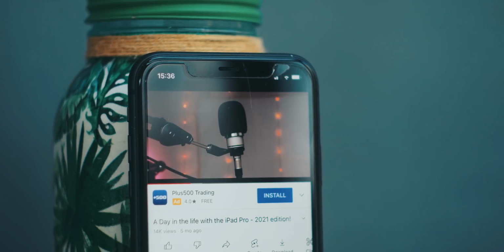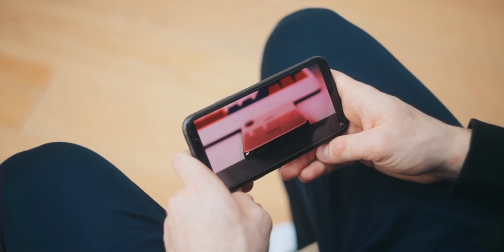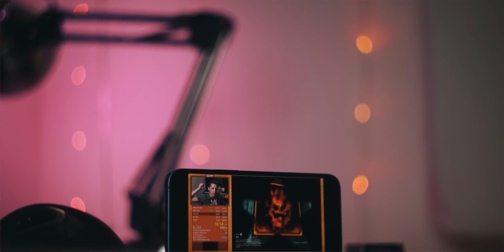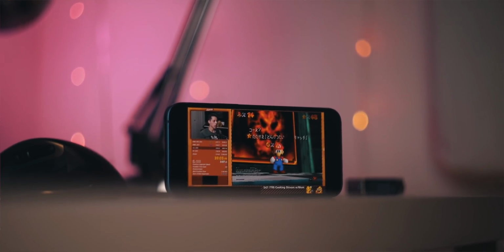In terms of the more intensive performance though, while watching videos on both phones is certainly free from lag, I do have to say that I prefer watching videos on the iPhone 13. Again, due to that better screen. It has to be said, there is something about a really nice screen on a phone that I really like.